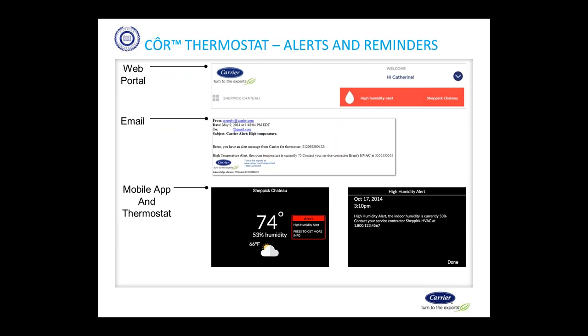I can get alerts and reminders on all these different devices. So if I'm logged into the web portal, I can see alerts. It pops up as a big giant red box like I'm showing there on the top telling you there's a problem. Most users don't use the web portal because most people don't use websites. They use their phone and apps and stuff like that. So down at the bottom there, if you have the app set up, it'll populate on there telling you, in this case, a high humidity alert.